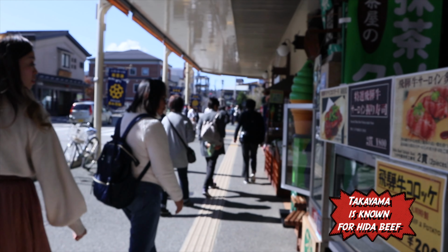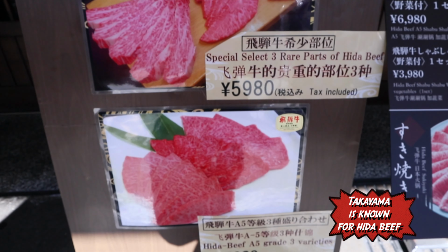Along the street of Takayama in the old city, you'd see a lot of beef restaurants, and they are known for the Hida beef, so we'll try to taste it later.